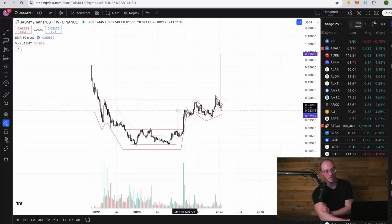So since Jasmy sort of embarked on this phase 2 journey, it set up this right shoulder. This right shoulder is just slightly smaller than your left shoulder, which is a great sign.